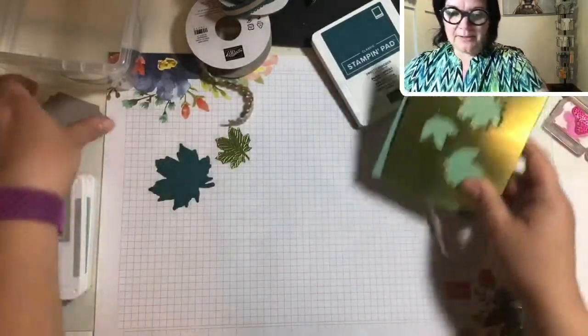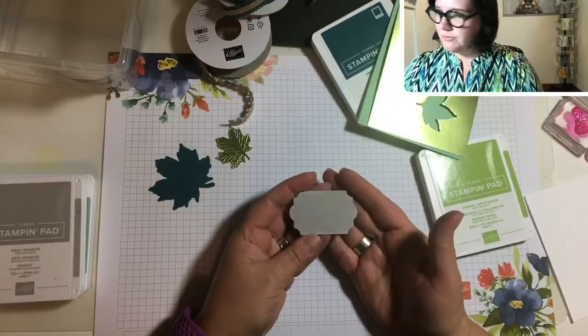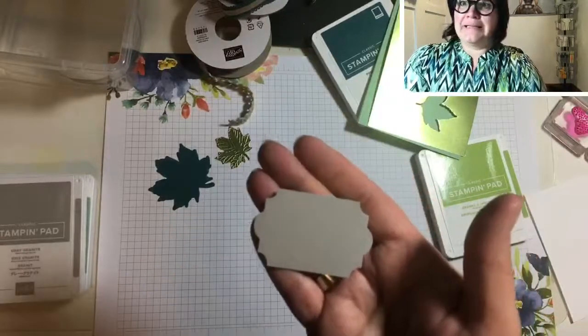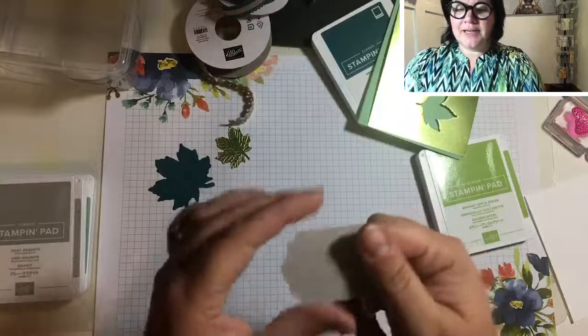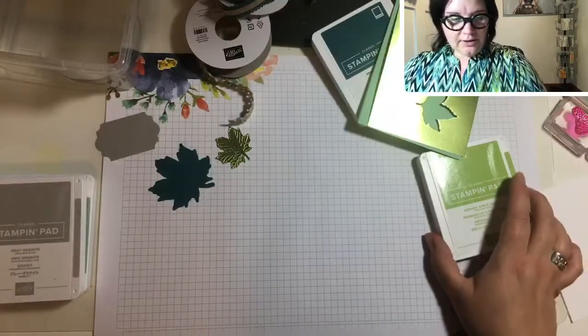Pretty Peacock with, and I decided I think I'm going to use one of, oh shoot, is this the Everyday Label Punch? I forget. It'll be on my blog tomorrow. But let's use this as kind of where we're going to put our saying. I think it'll look kind of fun.